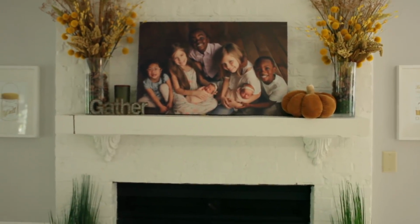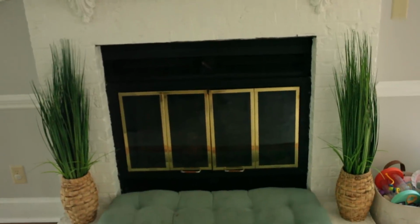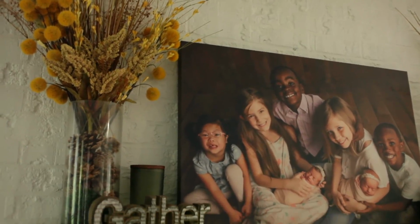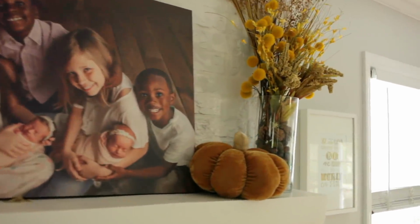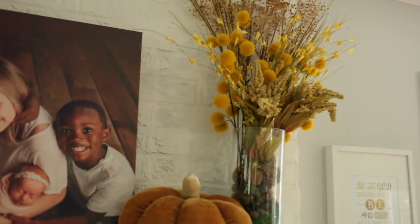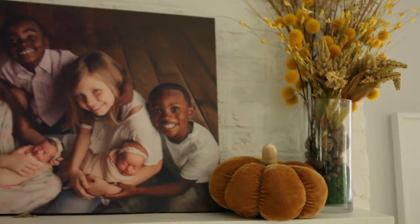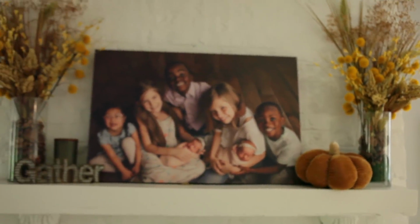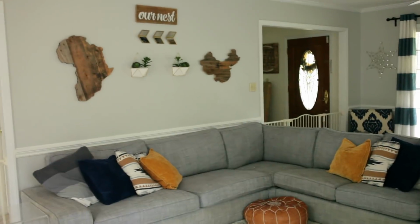Now onto our mantle. Here again, just very simple. Not much obviously happening at the bottom. Those flower arrangements I made from flowers I got at Hobby Lobby, and I just put some pine cones in the bottom. Again, just a little velvet pumpkin that is from Marshall's. I really like it. I think it's very cute. It kind of, to me, is like a Muppet pumpkin, if that makes any sense. And the little gather sign came from Marshall's as well.